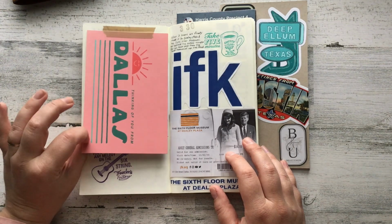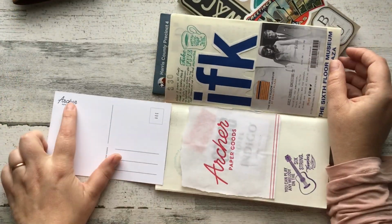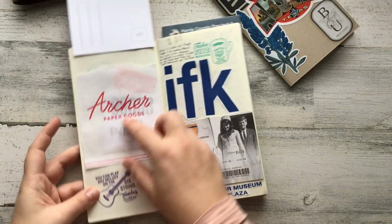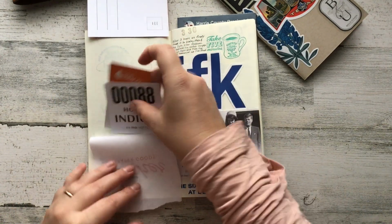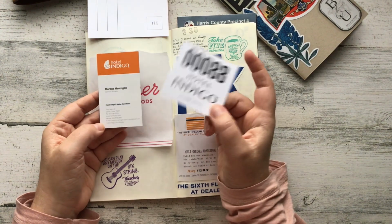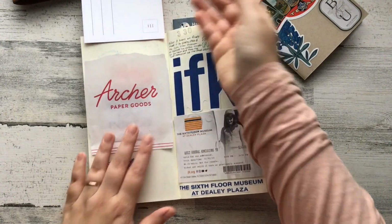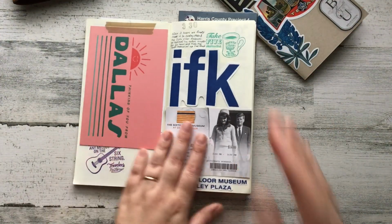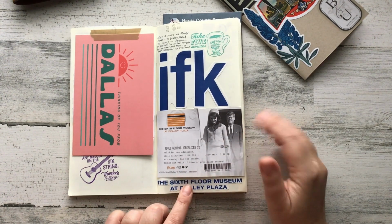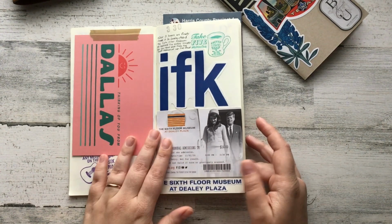I've got this really cute postcard that I picked up at Archer. I really loved it and thought it was adorable. I just used their paper bag to create this little flip where I could put our hotel information. This is our valet ticket and the business card. I've just got it tucked in here, and I haven't had any issues with it falling out. And then here I've got our ticket for the 6th floor museum at Dealey Plaza, which was quite the experience, I have to say.